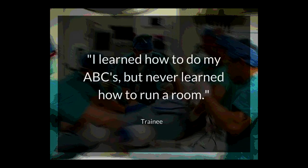And one of the trainees said, you know, I spent my entire training learning how to do the ABCs, which is the care of a trauma patient, airway, breathing, circulation, but no one taught me how to run a room. You want to know why? Because they've always trained from the perspective of themselves. I train as a trauma surgeon. I have never stood in the shoes of an anesthesiologist. I've never stood in the shoes or actually been in the role of an emergency medicine doctor, never been in the role of a respiratory therapist or a nurse or a charting nurse.